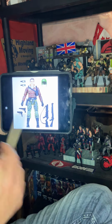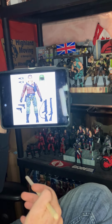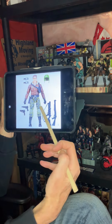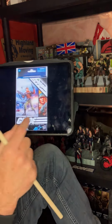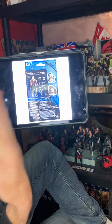So close support weapons, like a grenade launcher to help his section that is defending him with standard munitions, giving him a grenade launcher or a breaching shotgun and a couple close combat weapons. This all makes sense for him. It's a perfect loadout for General Hawk. All right, so that's the box you're gonna get. That's the back of it.